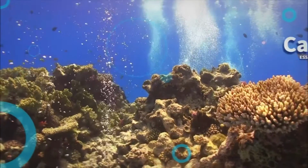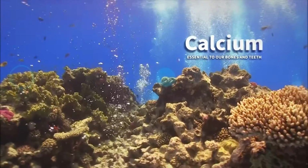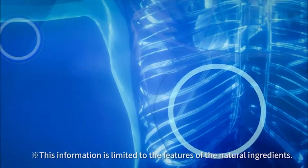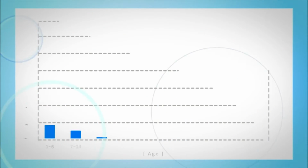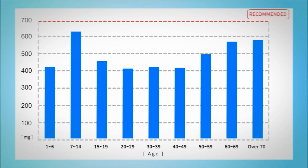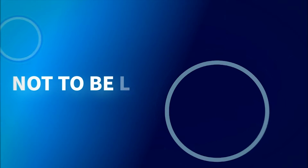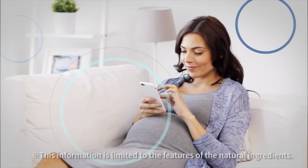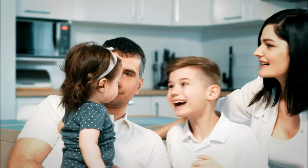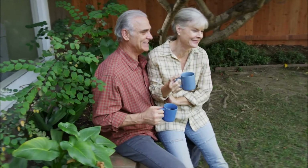Calcium is an essential nutrient for our bones and teeth. In fact, it can regulate the physiology of the body. It also stabilizes nerve function. But at all ages, there is a continued shortage of calcium. Do not lack calcium. Expecting mothers and women who are breastfeeding, which decreases calcium in the body. Childhood and youth period, which are growing up periods. After 30s, in which bone density begins to drop sharply. Age at which calcium absorption decreases.